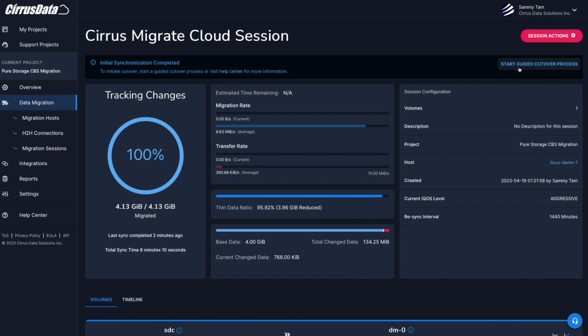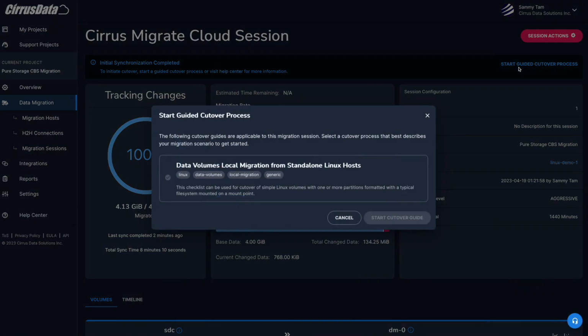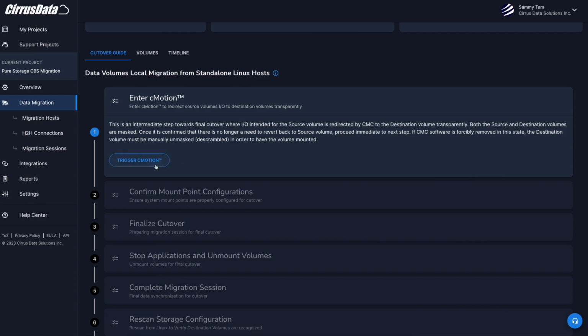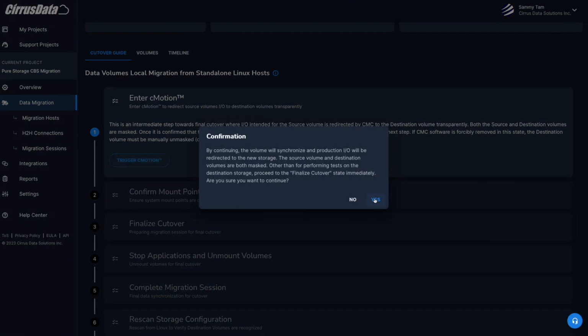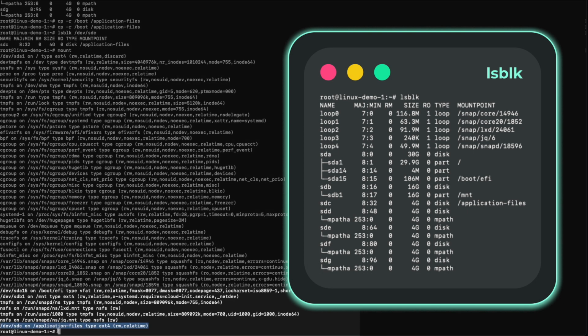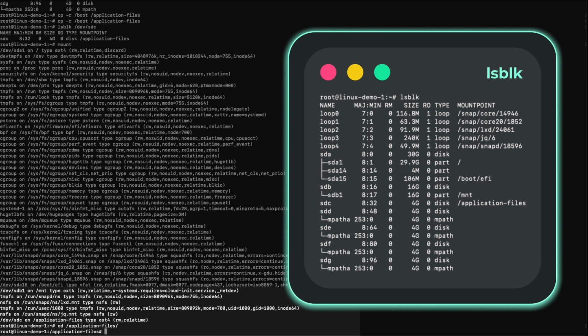Click on the Start Guided Cutover Process button. Any applicable cutover guides will be available for selection here. In our case, let's select the Data Volumes Local Migration from Standalone Linux Host Cutover Guide for this scenario. Click on Start Cutover Guide. First, we'll trigger C-motion. Now we're in C-motion. Let's go back to the /application-files directory, and we'll create a file called after C-motion.